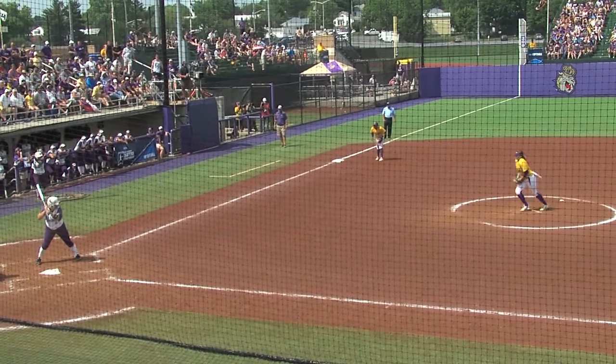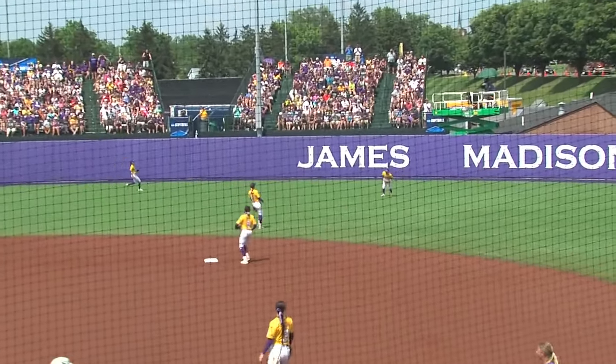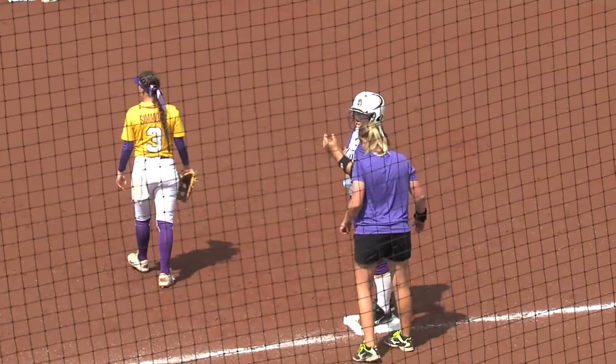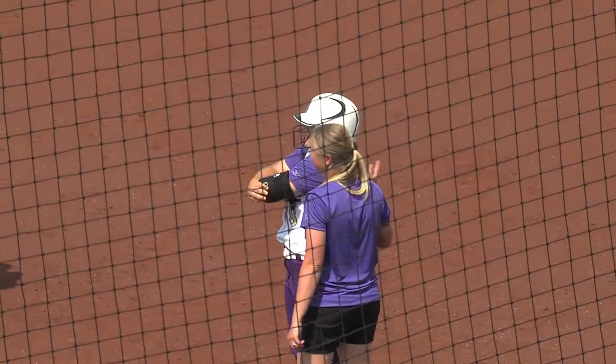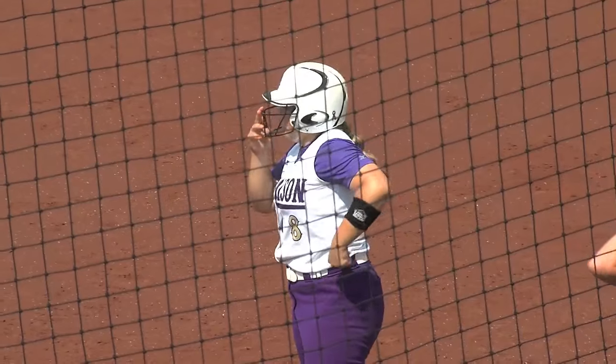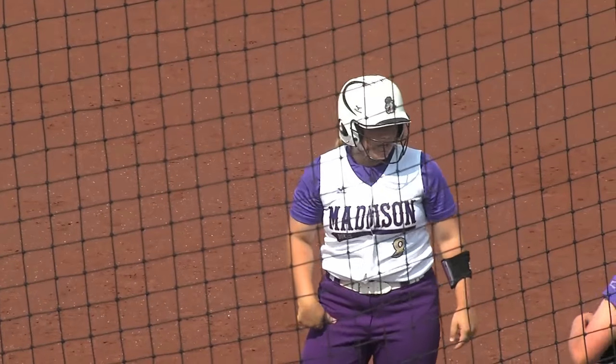1-2 to Morozik. She sends one up the middle for a base hit, and the Dukes have their leadoff hitter aboard. And there's the aggressiveness from Jess Morozik. She got a first pitch called strike. Jess crossed the outside part of the plate. She gets another pitch called strike, and then ball one. But she goes after that pitch there, a defensive swing, but still manages to get it up the middle. That's a good job by Jessica Morozik.